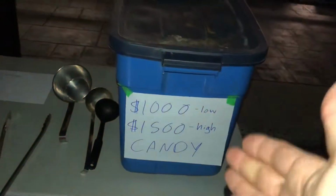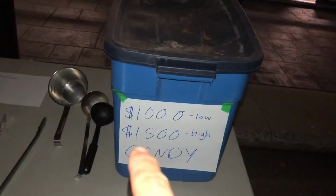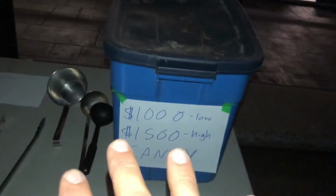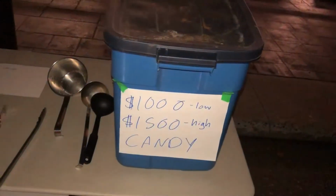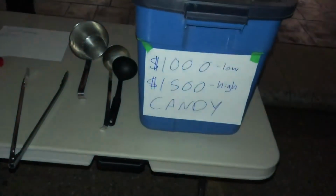This should be enough candy for 2,500 kids. And $1,500 is enough for 4 mini chocolate bars for 2,500 kids. So that's a lot. You can spend a lot less than that, but hey, who wants to make candy great for kids?